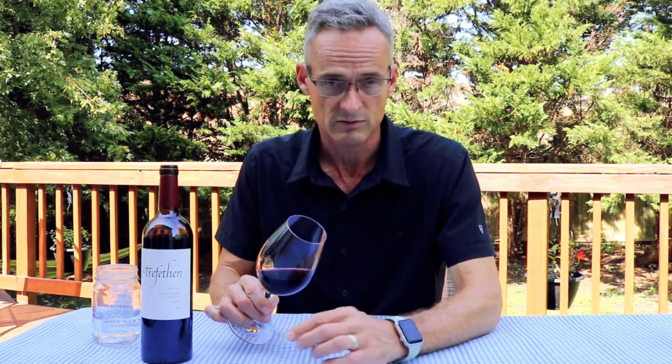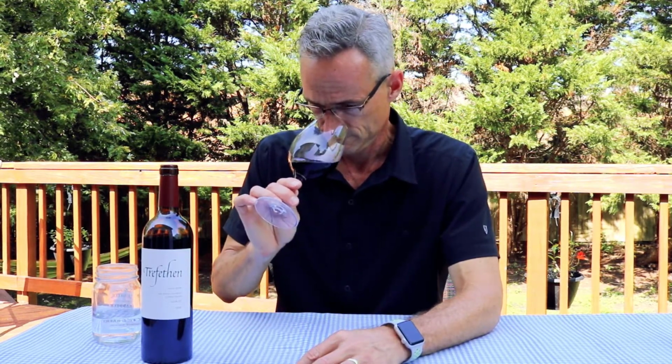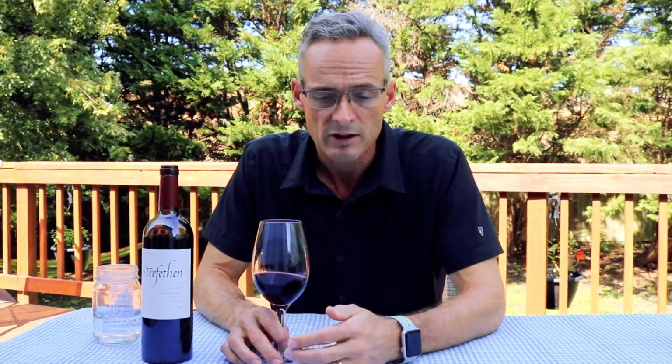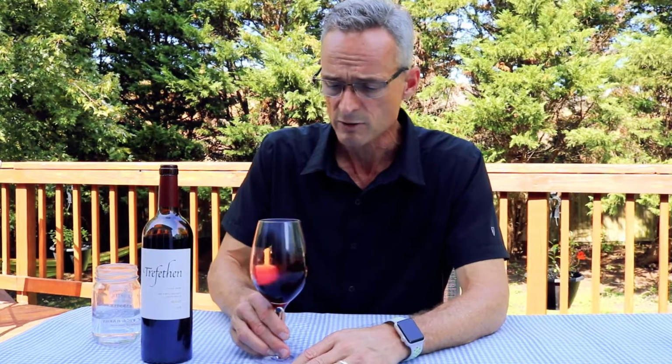All right, so first of all, very classically deep ruby into purple as far as color is concerned. Shows the aromas of black plum, blackberry, blueberry compote, sort of black cherry cordial. It definitely has this beautiful vanilla and baking spice, cinnamon clove woven in from the aging in barrel. This is 37% new, by the way, and the rest is used oak.